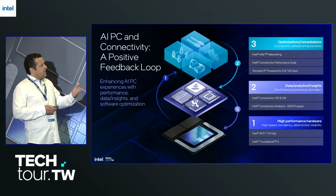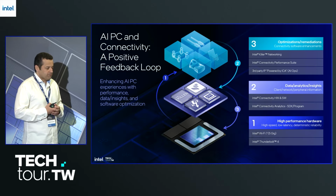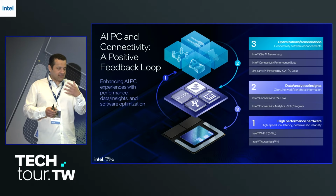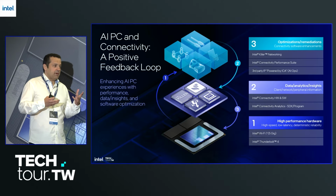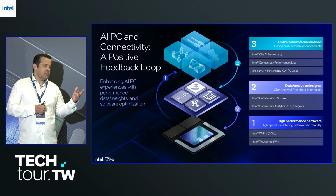Before we get to that point, we wanted to also highlight how connectivity fits the AI PC vision, right? How do those two fit together? If you think about it, in every platform today, connectivity, whether wired or wireless, is the first entry point of data into the platform, and is the last exit point of data out of the platform, right? So everything goes through a connectivity pipe. It's fair to say that connectivity sits in a very strategic place on the platform, because you can actually see everything going in and out of the platform.